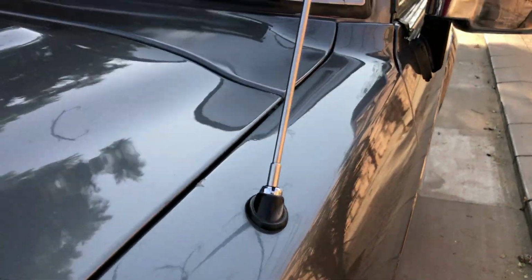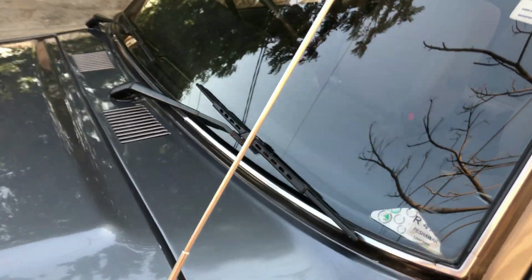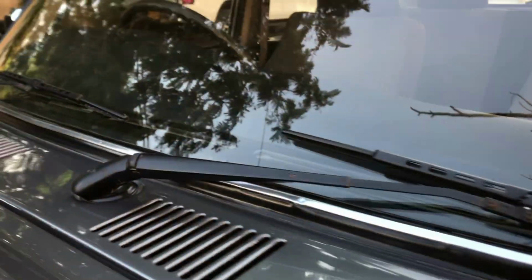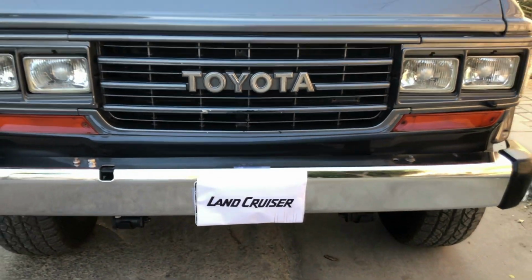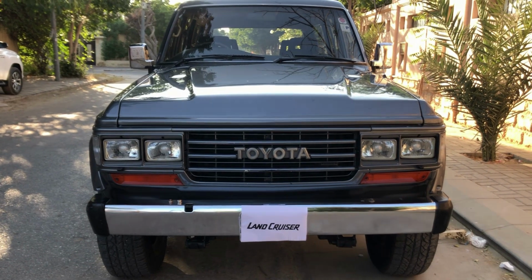Even things like the antenna are OEM. The small little covers for the wipers, all of these are OEM parts. The grille, again, we matched it with the color of the body to make it look less dated. Got rid of the chrome.